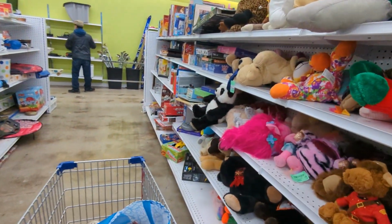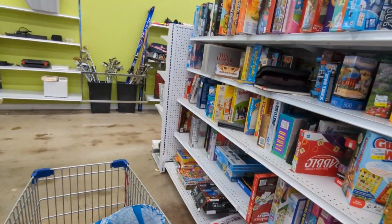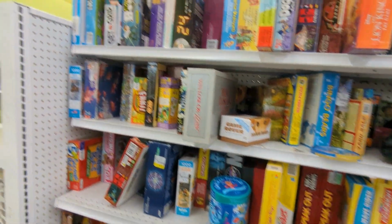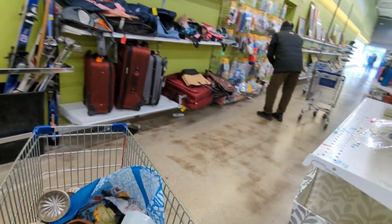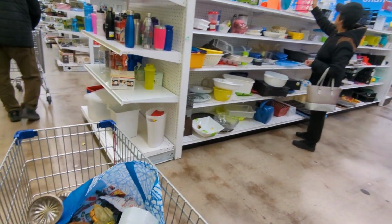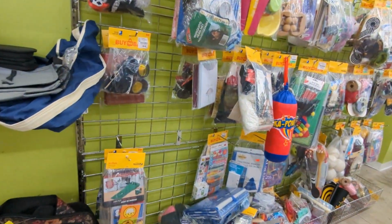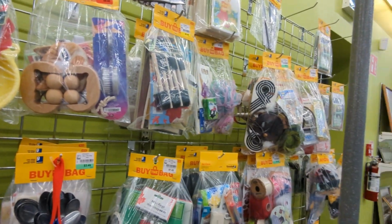So here I'm in the toy section. Usually I don't go here, but I thought maybe I could find some vintage board games. But I really don't know what I'm looking for. Not like with home decor or even vintage clothing or designer clothing. Sometimes I'll just look at a rack and I know which sweater is wool and which is a designer sweater. I just have the eye for it, but with toys and board games, I don't know what I'm looking at.